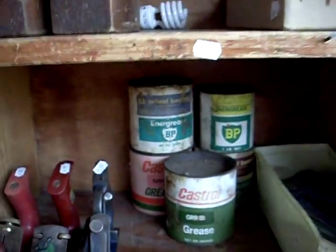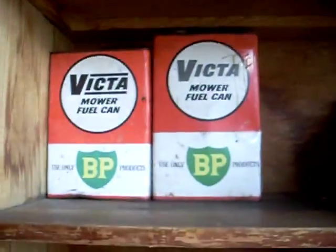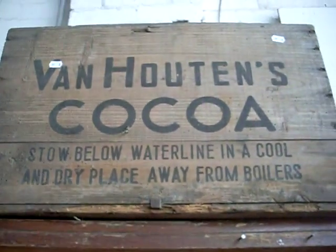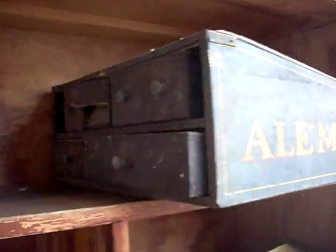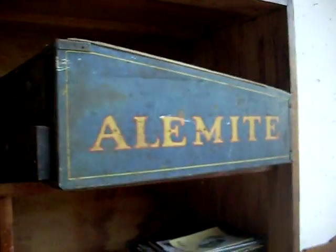Little Falcon planes, nice. Oil bottles. More planes, more greasy stuff. More BP stuff. Van Houten's Cocoa crates, a ripper. The Alemite, little sort of writing slope with the drawers out the ends, a bit of a cutie, just needs a bit of a tidy up.